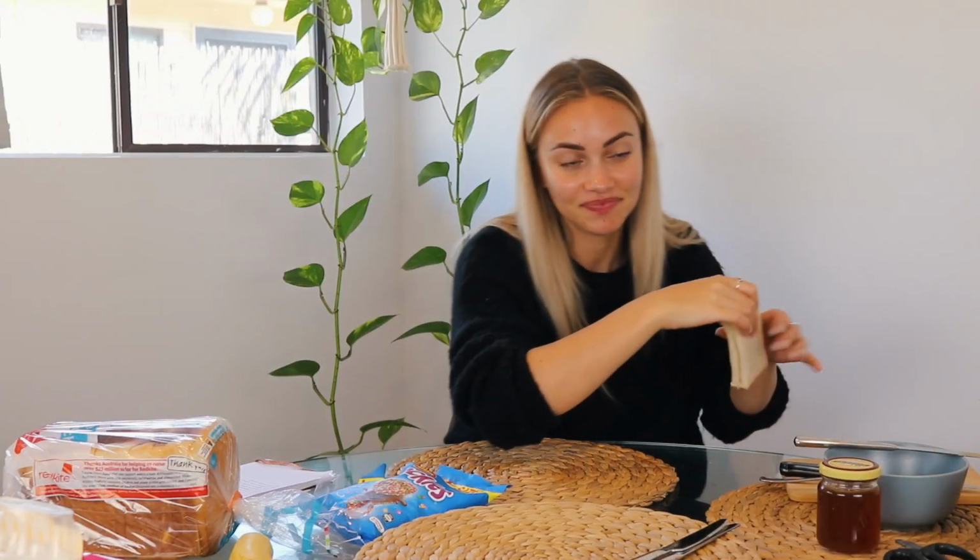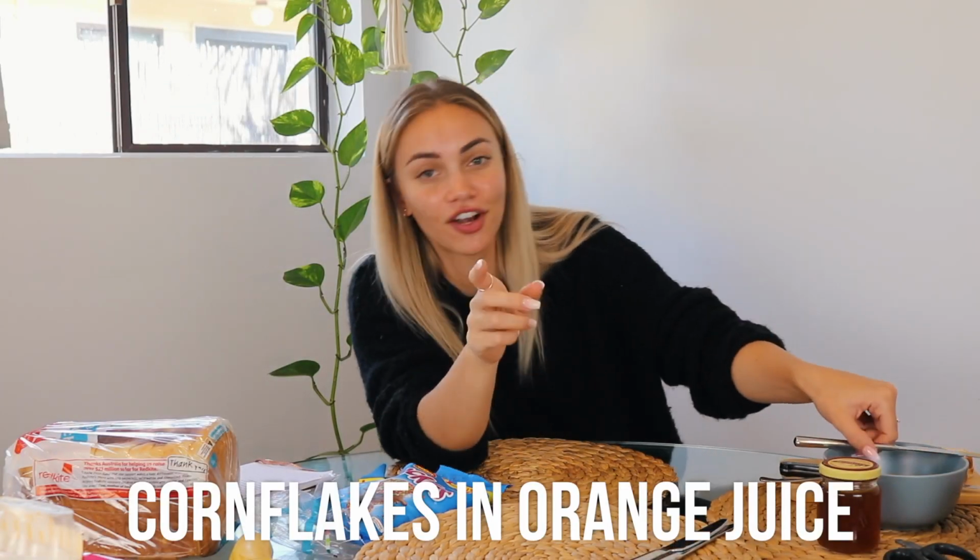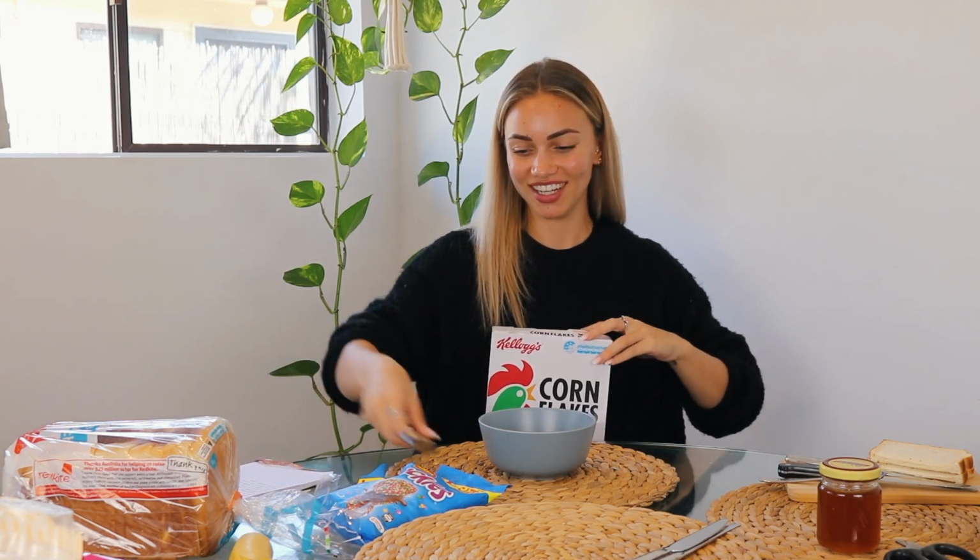The next one is cornflakes and orange juice instead of milk. I'm so intrigued by this. I love cornflakes. I grew up eating cornflakes for breakfast with milk and a little bit of sugar on top, some banana. Loved it. Such a good breakfast. But cornflakes and orange juice, not something I would have ever put together. So I've got my cornflakes here. Oh, legend. She got me a spoon. Thank you.